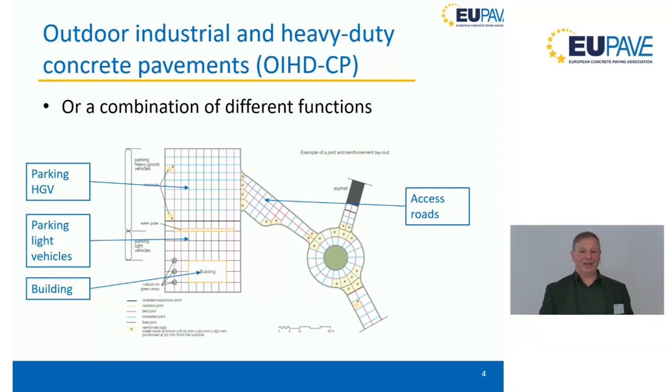And of course, a commercial area can have a combination of different functions. I give you here the example of a joint layout plan that I've prepared. It's a didactical example where I put a parking for heavy goods vehicles. There can be a parking for light vehicles. There can be a building and the access roads. And as I said, it's different functions. We're talking about different kinds of loading. For the heavy goods vehicles, sometimes it's good to have dowel joints. Maybe that is not really necessary for the parking for the light vehicles or around the building. So just to tell you that there are different functions with different requirements.